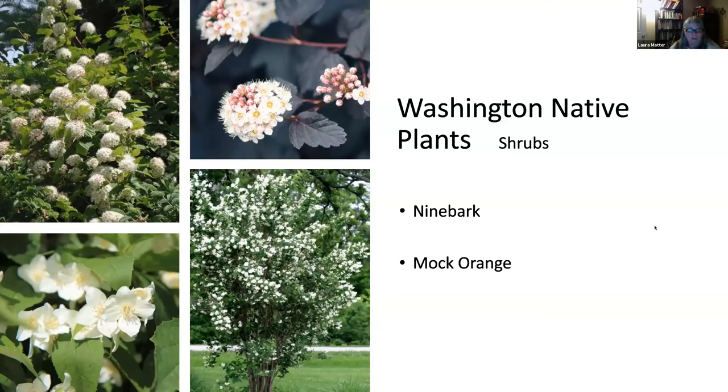On the bottom is the mock orange, and you can see the multi-stemmed nature of it. That's typical of this. You want to stay on top of that. These can take a little bit of work in that you don't want them to just go crazy, and you don't want to whack just the tops off. You want to put this where it can be as tall as it needs to be, so that the pruning you do is to eliminate a stem at the bottom. You take stems out from time to time and just let it keep filling in.